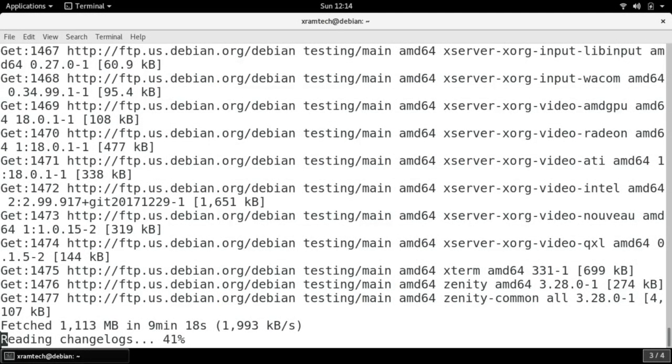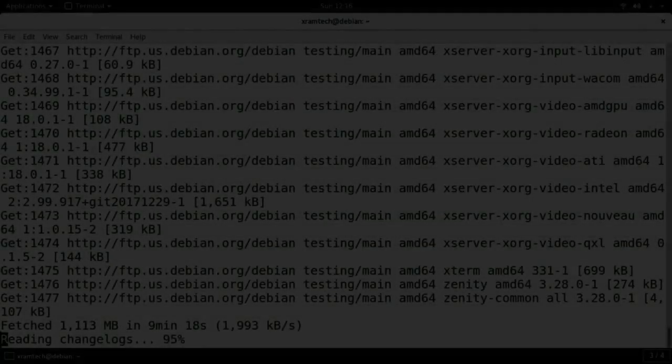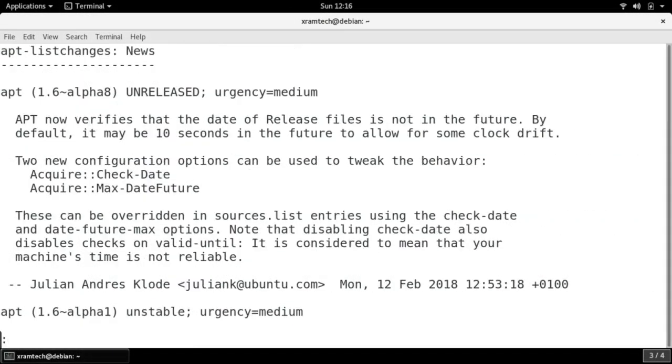It fetched 1113 megabytes in 9 minutes 18 seconds at 1993 kilobytes per second. And there were 1,477 files. Now it's reading the change logs. Here's some further instructions.